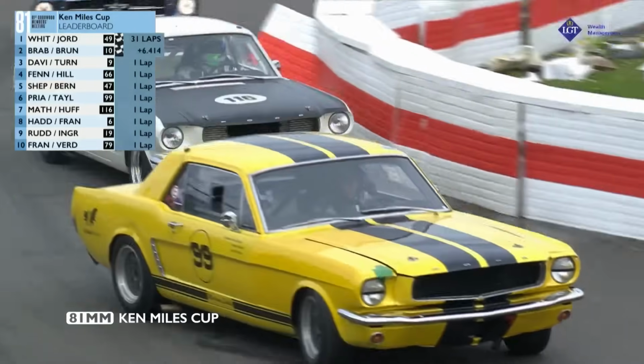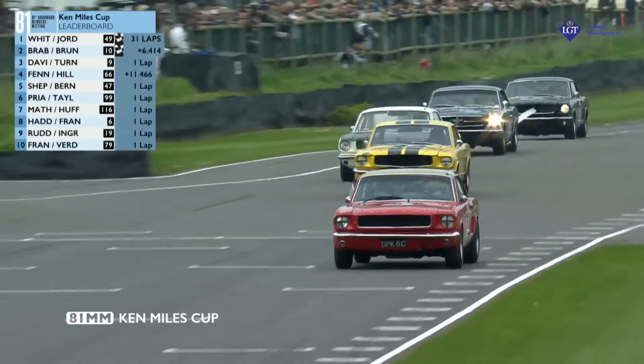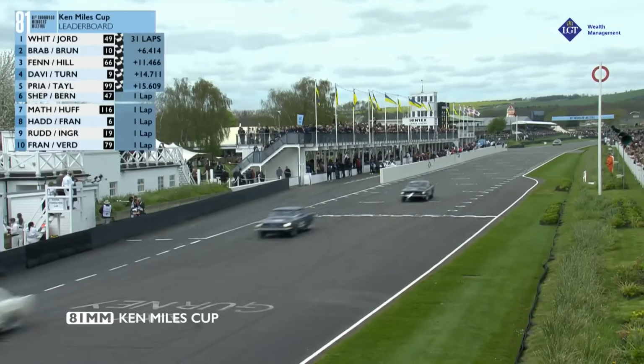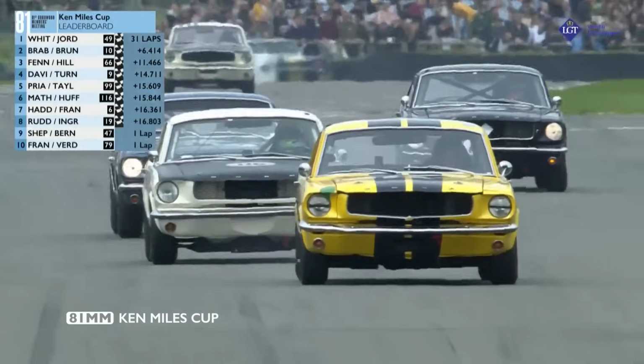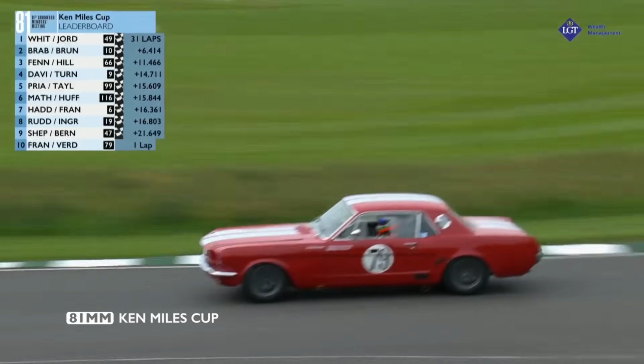And it looks like it will go the way of Alex Brundle as David Brabham, who gets second place to the line, will be in third. Just pits at the very end. It will be the Ben and Hill car, the number 66, Darren Turner, falling off the podium at the very end into fourth. Taylor mid.